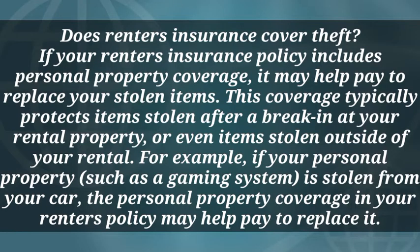Does renter's insurance cover theft? If your renter's insurance policy includes personal property coverage, it may help pay to replace your stolen items. This coverage typically protects items stolen after a break-in at your rental property or even items stolen outside of your rental. For example, if your personal property such as a gaming system is stolen from your car, the personal property coverage in your renter's policy may help pay to replace it.